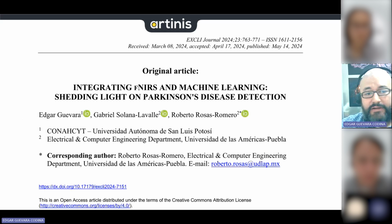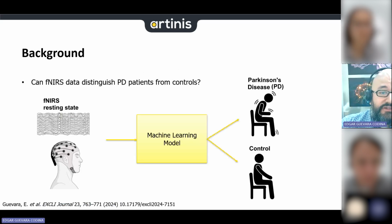And finally, in our third paper, now we progress from assessing hemodynamics and studying functional connectivity, and now we are using all this rich data to integrate fNIRS signals in a machine learning model that can distinguish patients with the disease from controls.